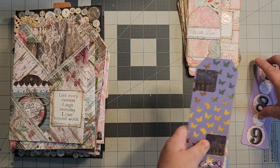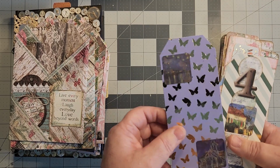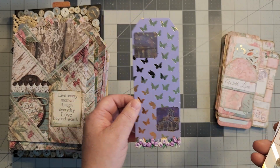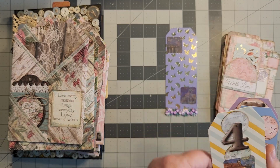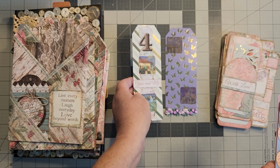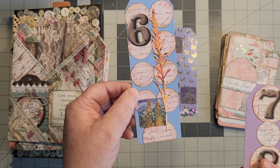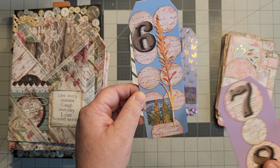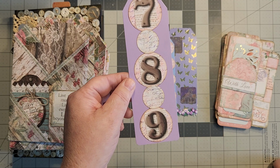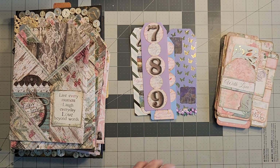Now these were leftovers from the front of another paper pad that I had. And so I just dressed them up as is. I mean, I made tags out of them. They're not the prettiest in the world because I was using up stuff that I had. There's one with orange and blue. And I thought that matched those crazy trees that look like Vincent van Gogh trees. And that one didn't turn out too bad. You just have to find the right journal to put them in.